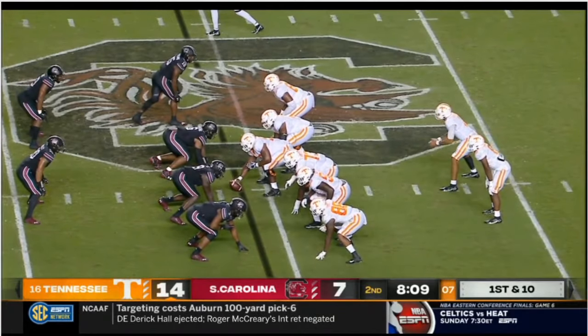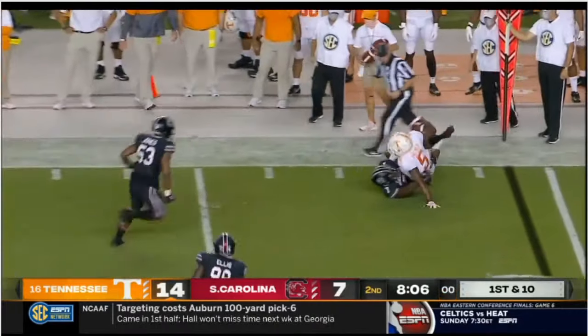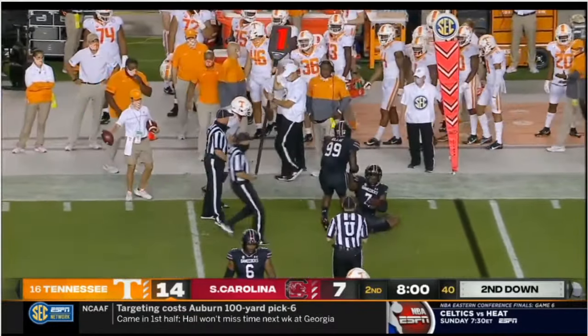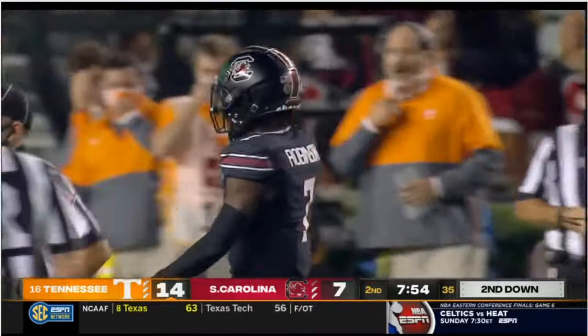So, Tennessee in Gamecocks territory, just on the other side of the 50. Garantano throws near the sideline. This one caught. It's a short pickup by Palmer, the senior from Ontario, Canada. It'll be 2nd down. That just takes all of the steam out of what South Carolina just achieved defensively.